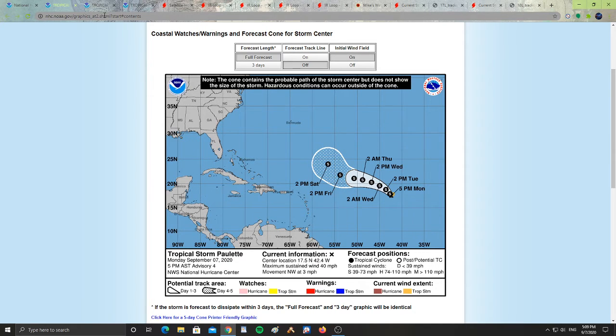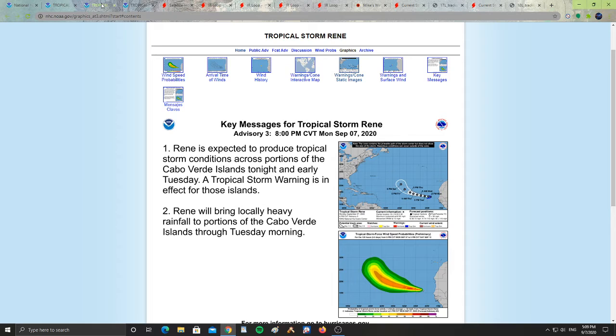Alright, let's take a look at Tropical Storm Rene. It says Rene is expected to produce tropical storm conditions across portions of Cabo Verde Islands tonight and early Tuesday. A tropical storm warning is in effect for those islands. Rene will bring locally heavy rainfall to portions of the Cabo Verde Islands through Tuesday morning.